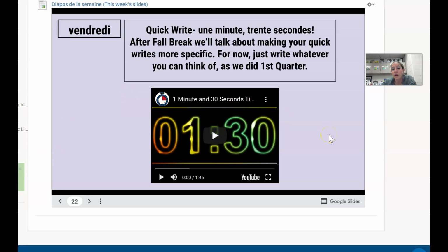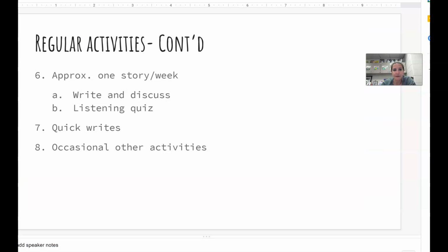In the quick write section of your cahier, of your folder, your notebook, you should be able to write for 1 minute 30 seconds. That might just be a list. At this point, I'd like to see at least a few sentences or even a paragraph. If you are capable of writing a cohesive paragraph, I want you to strive to do that. I'll be giving you more direction on that later on, but this is something we will do regularly. I didn't want this video to be much more than 10 minutes, and I'm hitting that point now.